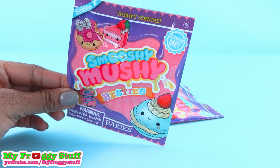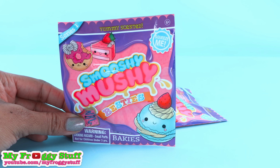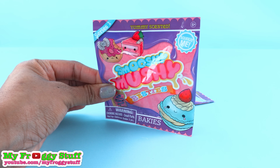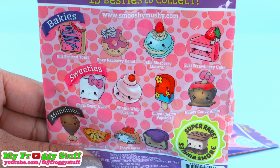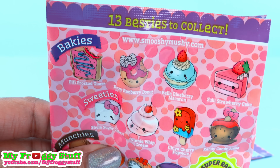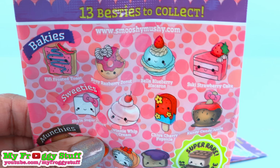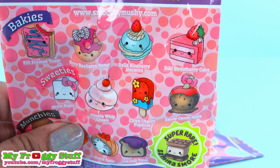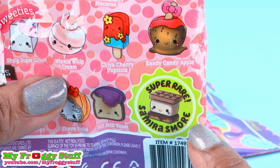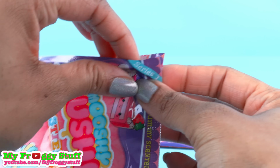This is a Smooshy Mushy Bestie blind bag. I found it at Walmart for $2.99. These are Series 1 Bakies, and it says that they are scented. On the back, it says there are 13 to collect. There are Bakies and Munchies. They have the cutest names like Fifi Frosted Toast, Rosy Raspberry Donut, Bella Blueberry Macaron, Suki Strawberry Cake. That is cute. And there is a super rare s'more. They are for ages 6 and up, and let's see what is inside.